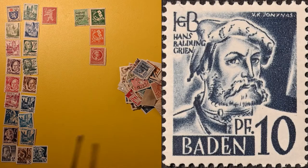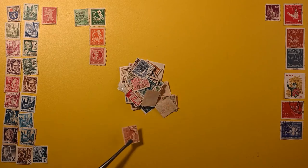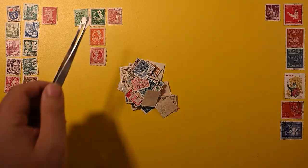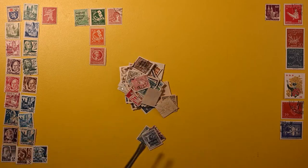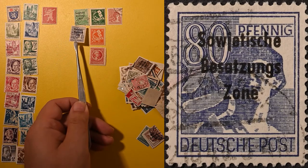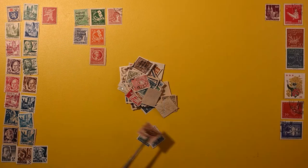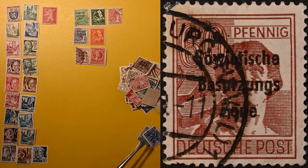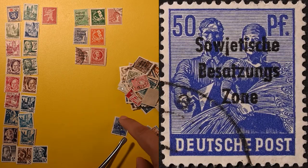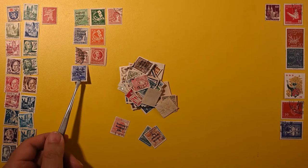I'm going to start on the bottom there and work up to the Berlin. Deutsche Post. This is going to be Soviet zone as well. There's a nice chunk of them. Here's the overprinted. Overprint. Being how tightly these are stacked, I may have definitely taken too many to fit here, but we'll see how it goes.